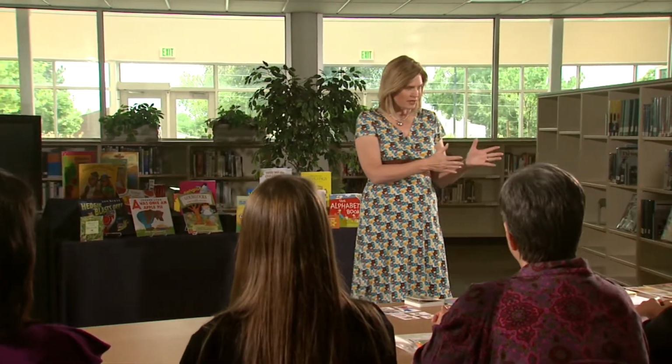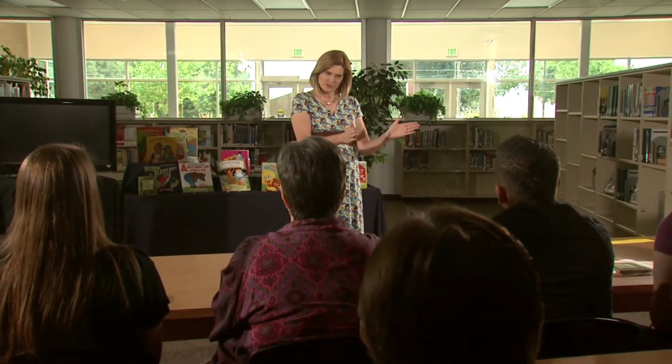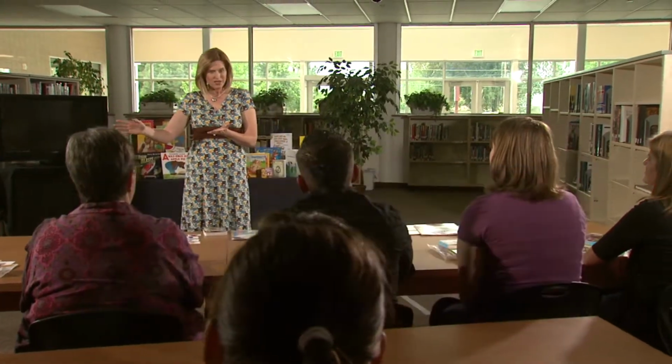Children that were read to like this from the very start of reading, 6 months old, instead of just taking a book and reading the words, which we call reading verbatim, and believe me, as a mother, I've sometimes read verbatim where I'm just reading the pages. But the group of children that they used those three simple concepts with, compared to the group where they were just read to, their language development was 9 months ahead of the child that was just read to. And it continued over the child's life, that their vocabulary, their comprehension, their phonetic awareness was more advanced.